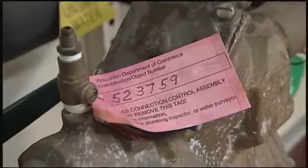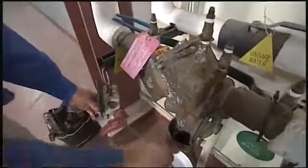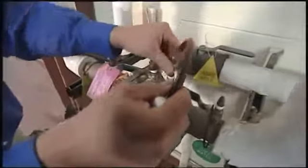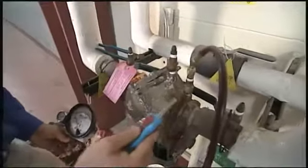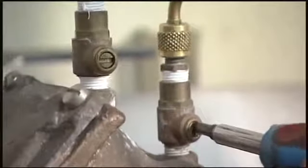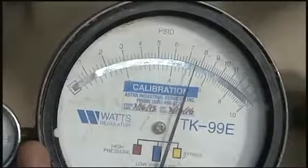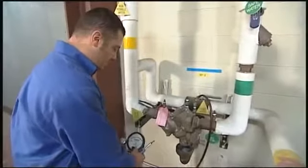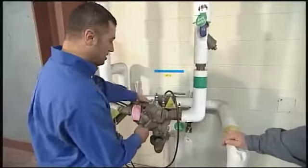Okay, well, let's get into the testing process itself. What are you looking at here? Well, first I got to set up my test gauge, and I'll hook up my test gauge to test cock 1. Once I get that nice and tight, I'm going to flow some water through my test gauge. And what does the test gauge actually measure? The test gauge is actually going to measure spring tension pressure on the check valve inside. Inside this backflow preventer, there's 2 check valves and a relief vent, and each one has a spring on it.